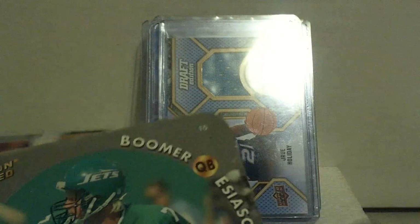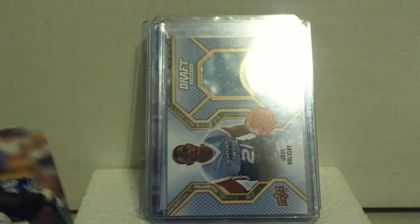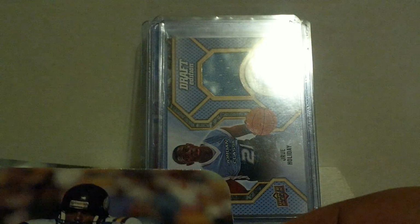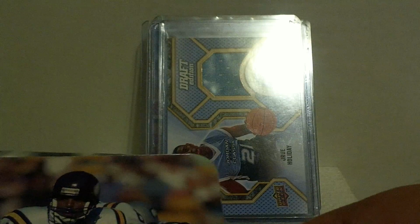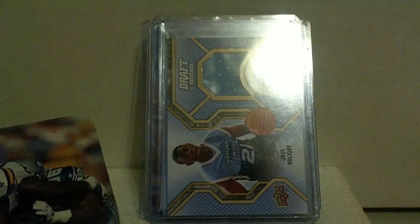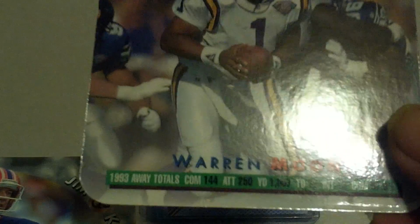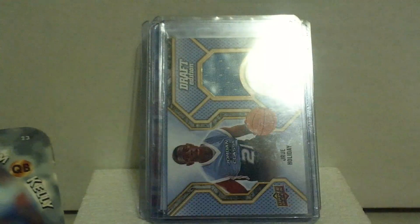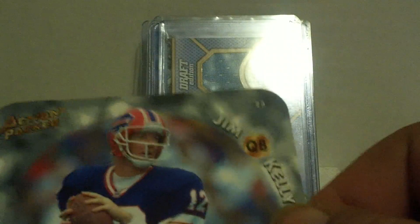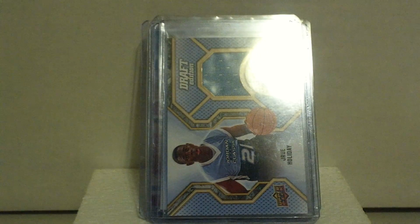Phil Simms, Boomer Esiason, and a shout out to Puff Bear. I understand you're an Esiason and Simms collector. I had already listed this before I found that out, but I've got extras of those two guys, so maybe I'll just have to send them in a package soon. Warren Moon, Jim Kelly, Randall Cunningham, and Troy Aikman. All those in one lot.